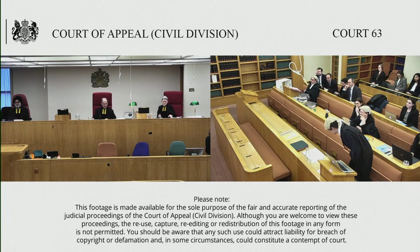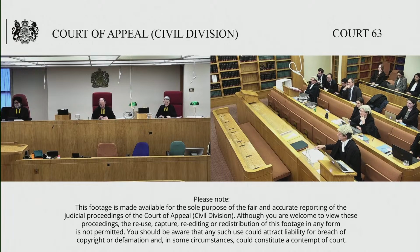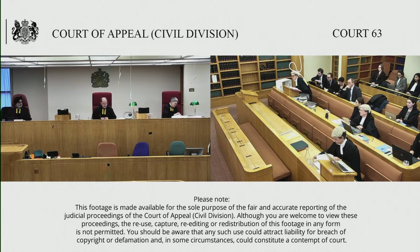I'm most grateful. Well, thank you both very much for your very cogent arguments. We will take time to consider our decision. Could I, in the meantime, ask Mr. Williams to supply 2 more copies of the exhibit to Ms. Frank's latest witness statement? We now have 3 copies of the statement, but only 1 copy of the exhibit.